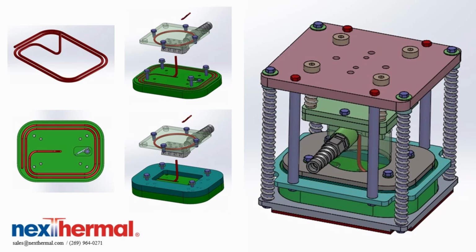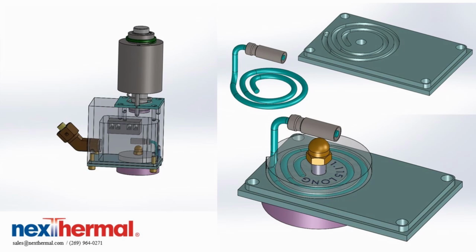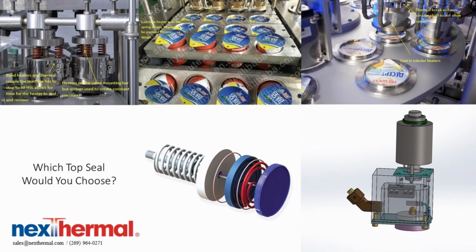The flexibility of the heater choices that Nexthermal offers is well suited for shapes in the packaging market. As shown in some of the following images, the package can be round, square, or any shape really, and the heater path can be adjusted to put wattage where needed to account for heat loss or where more energy is needed. Or in really small seals as shown, where exactly heat is needed. Which top seal would you choose?